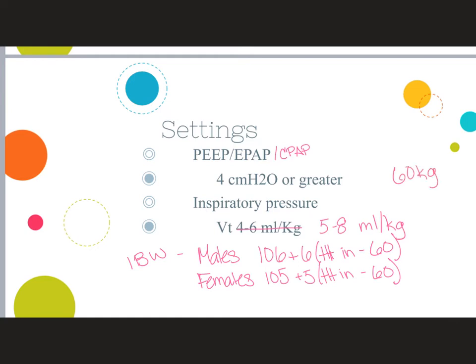Then in order to get the range, we need to multiply it by 5. So we're going to say 300 there. So her range will be 300. And then we're going to multiply 60 again by 8. So that would be 480. So her tidal volume range is going to be 480. So what we're going to do is set the inspiratory pressure so that we are aiding her in taking a range of 300 to 480.